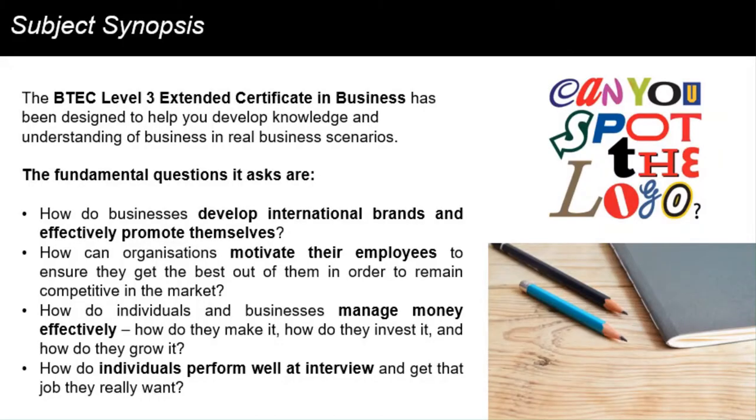The business course that we deliver is the Level 3 Extended Certificate, and it's just been designed to help you develop knowledge and understanding of business in real life scenarios. Some of the fundamental questions we ask are, how do businesses develop international brands and effectively promote themselves? How can organisations motivate their employees to ensure they get the best out of them? How do individuals and businesses manage money effectively? And things like, how do individuals perform well at interview?